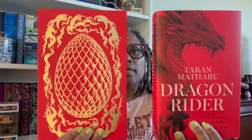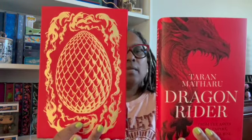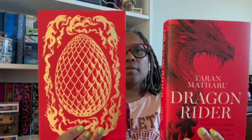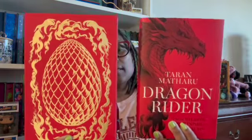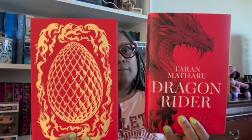Today on this side we're going to have Broken Bindings, and on this side Goldsboro. First off, Goldsboro does not have a dust jacket on their book. This time they have instead a slip case that you can put the book in. It's got beautiful foil, and this dragon egg with foiling around it looks like little fire. That is just incredible. The Broken Binding cover is beautiful also.